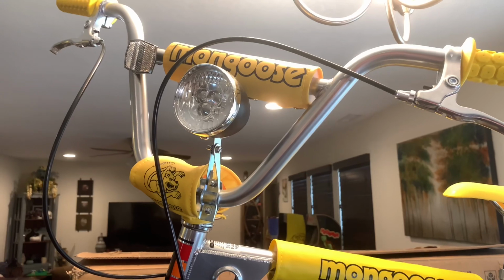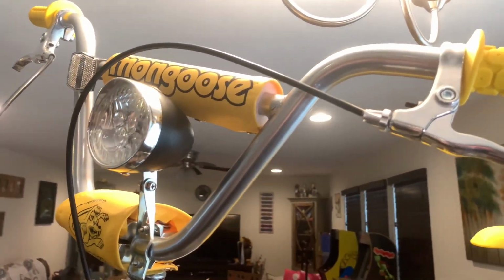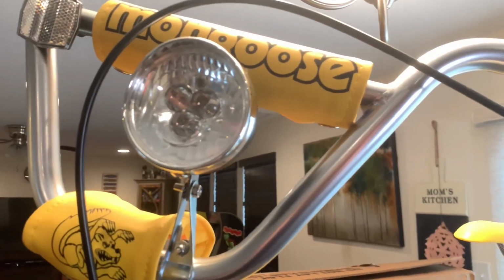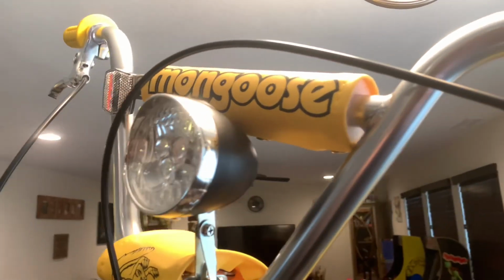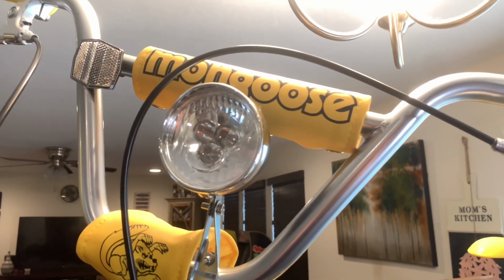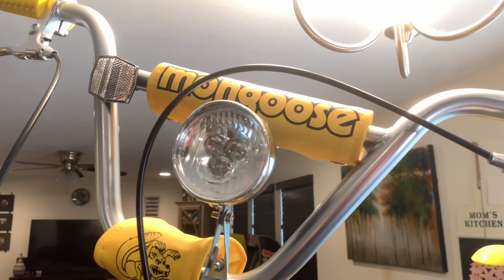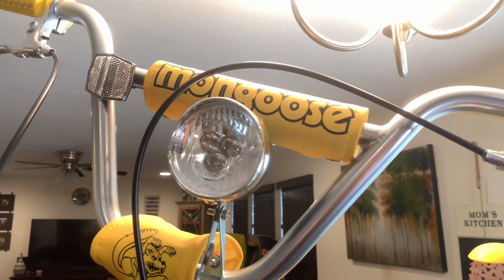Another cool thing here is this awesome battery operated headlamp. When you pop batteries in there, I haven't had time to pop batteries in there yet, but you put batteries in there and this actually lights up just like our old school bikes do. Look at that. Also that front reflector, up there in the top left corner of your screen. That's pretty cool.